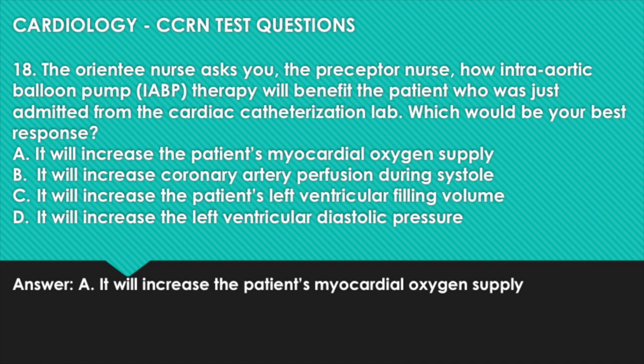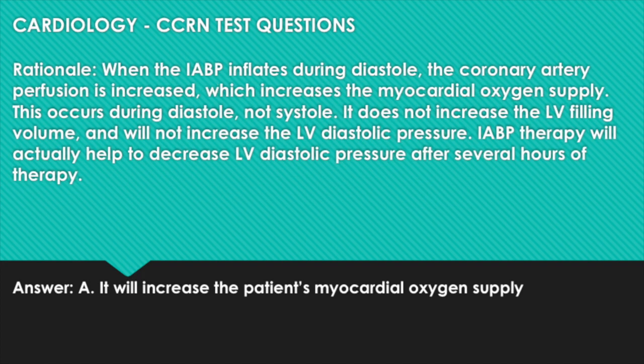And the answer is A, this will increase the patient's myocardial oxygen supply. When the intra-aortic balloon pump inflates during diastole, the coronary artery perfusion is increased, which increases the myocardial oxygen supply. This occurs during diastole, not systole. The balloon pump therapy does not increase the left ventricular filling volume and will not increase the left ventricular diastolic pressure. After several hours of use, the balloon pump will actually help to decrease the left ventricular diastolic pressure.